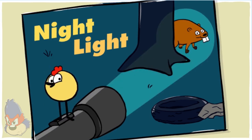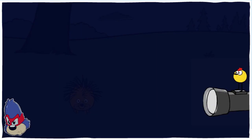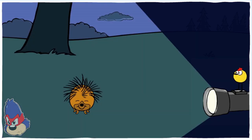Nightlight. Hiya, guys. Peep and his friends are playing hide-and-seek with a flashlight. Click on Peep to turn on the flashlight. This animal is going to hide. Use the flashlight to help Peep find the animal.